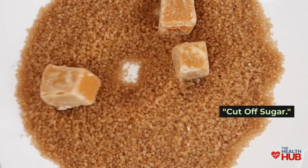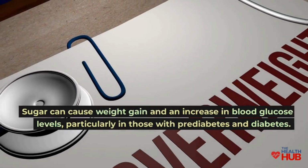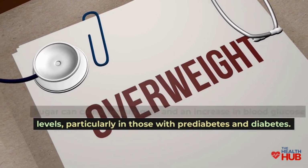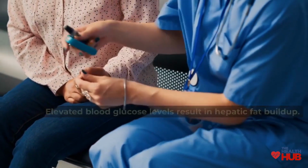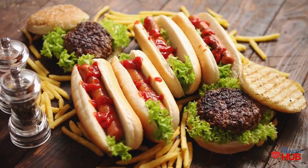Number 6. Cut off sugar. Sugar can cause weight gain and an increase in blood glucose levels, particularly in those with pre-diabetes and diabetes. Elevated blood glucose levels result in hepatic and fat buildup. Eliminate processed sugar, packaged foods, and commercial fruit juice.